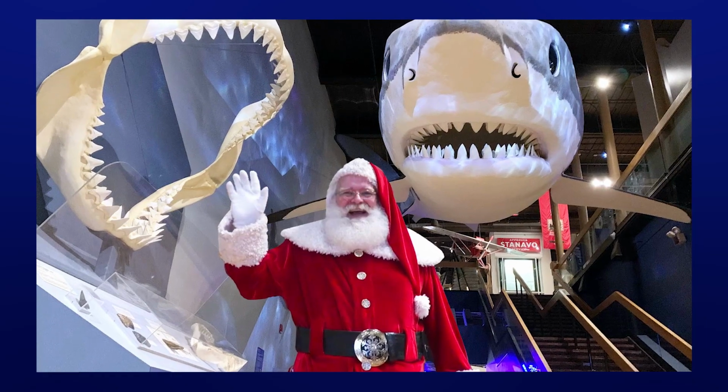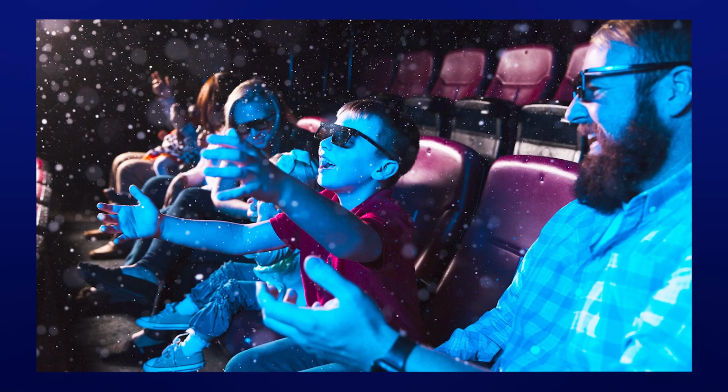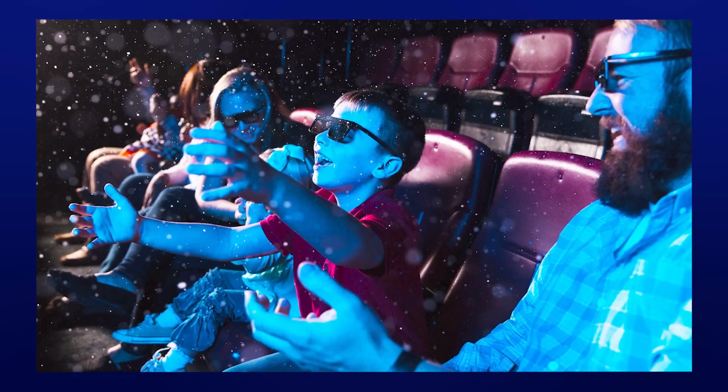We have Santa Saturdays at the South Carolina State Museum. You can, of course, get pictures with Santa, meet and greet and everything. And then there's also a 4D show. This year they're showing Rudolph the Red-Nosed Reindeer in 4D. So every year they show a different 4D Christmas classic for the family. So while you're there, you can check that out and meet Santa.